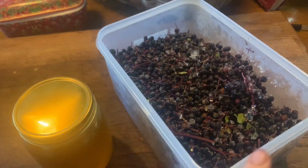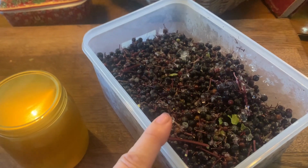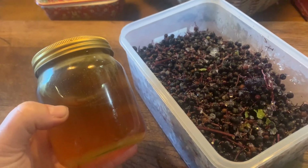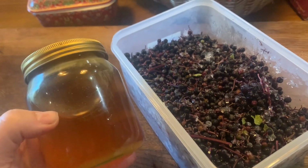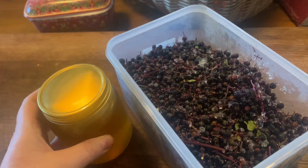And the ratio for the recipe is really simple. We're going to use 1 cup of water to 1 cup of elderberries and half a cup of honey to that. So essentially I'll be able to use 2 large cups of elderberries. I'll make sure that they're jam-packed, and a full jar of this honey and 2 cups of water.